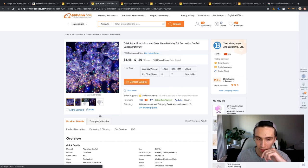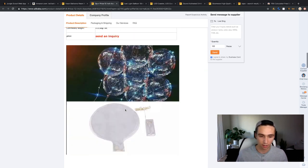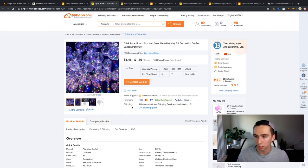Glow in the dark body paint. That was something we saw. We definitely did see that. So what is the filter set for this product research we're doing now?